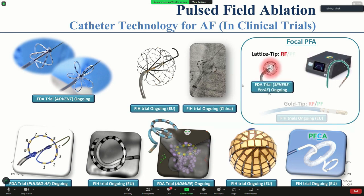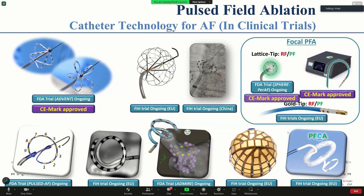This system, the Galaxy system, the Affera system, which I know you've just seen cases of, can deliver RF and PF, as well as other focal catheters. It's important to know that of these, none are FDA approved, but three have CE mark approval. The pentaspline catheter has been approved for about 2 years now. This was approved last year, and the Sphere catheter, the lattice tip catheter, just got approved in Europe literally like a week or two ago. So I think certainly in Europe, you'll have a number of options, though in the US, we're still waiting.